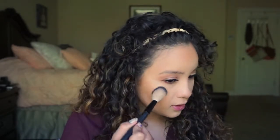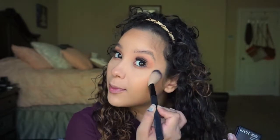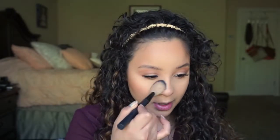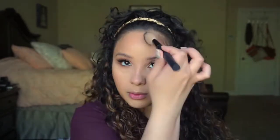So for blush, I'm going to be using the NYX Baked Blush / Bronzer in the color Ignite. I've had this blush since forever, don't use it as much anymore, but I'm just going to apply it on my cheeks, closer to the temples, moving my way inwards, not so much on the apples of my cheeks, but more on this part. I also like to apply it on my nose to give me more of that sun-kissed tan, and on my temples a little bit.